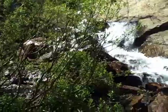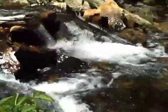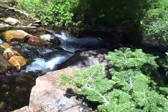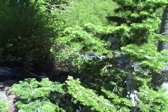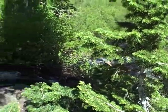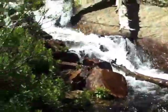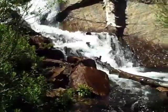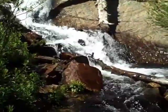Here's the waterfall, the creek flowing into Lake Blanche, and this marks the high point in both uses of the term for my hike. Gosh, don't you love running water? When I lived in Southern California, that's what I missed the most, aside from family and friends. That sound, mountain water.